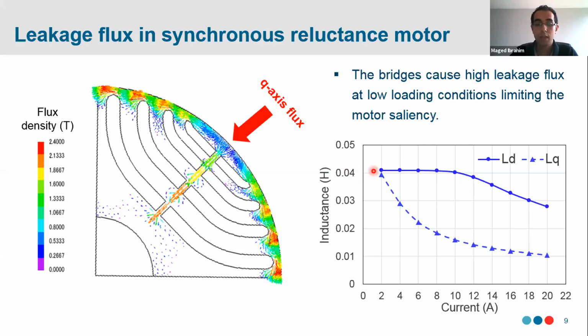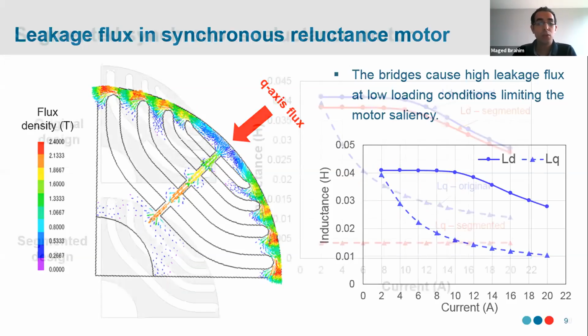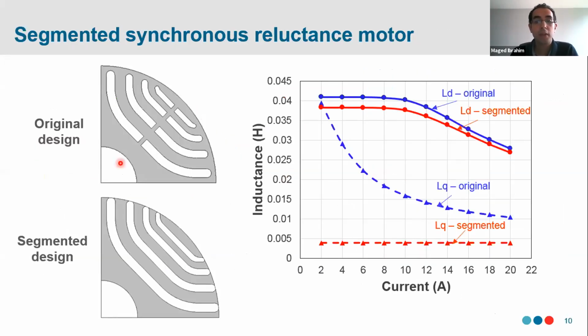So we tried to look at the effect of removing the bridges and center posts. So we created a hypothetical design where you have basically no bridges, no center post, and the rotor would be consisting of separate segments of soft magnetic material that are separated by air. Of course, this design is impossible to fabricate, but we just want to see what would happen if you remove the bridges.